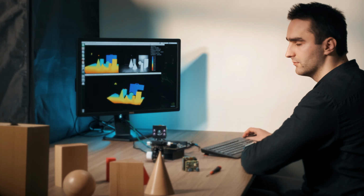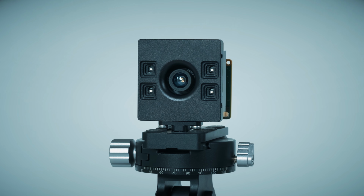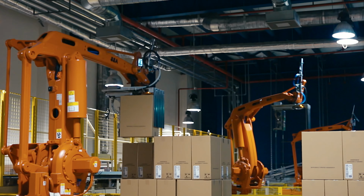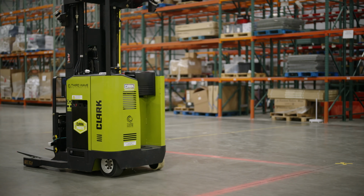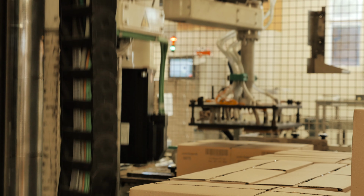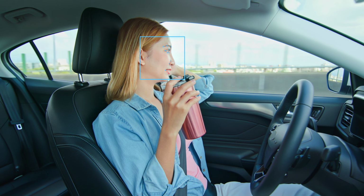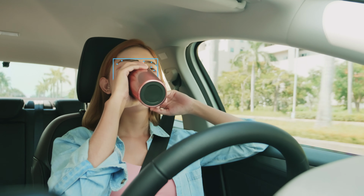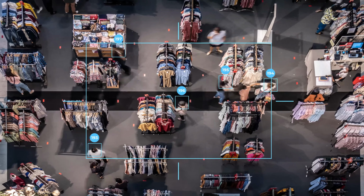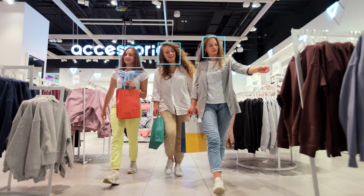Because of their ability to provide real-time depth information, time-of-flight cameras are used in a wide variety of applications, including industrial automation and robotics, where they provide object recognition capabilities to robots and even allow them to navigate and avoid collisions. ToF cameras are also used for logistics applications, like sorting, measuring, and stacking packages. ToF cameras are used inside autonomous vehicles for applications like gesture recognition and attention tracking. Time-of-flight cameras are even finding their way into retail stores, where they are used for people counting and tracking shoppers as they move through the retail space.